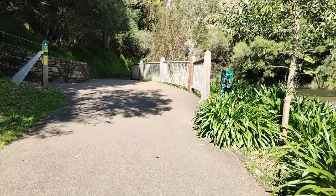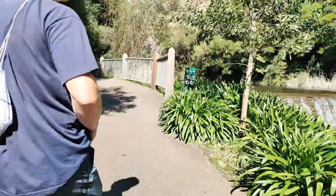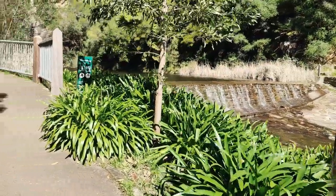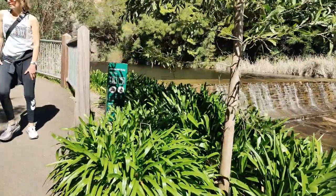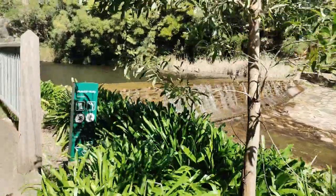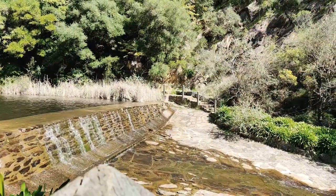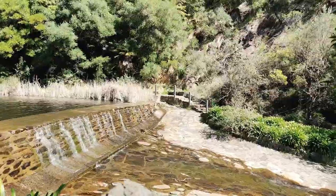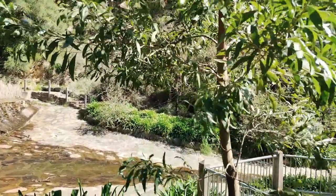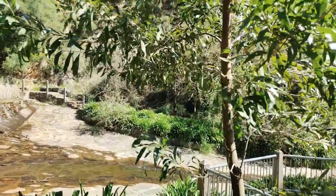I'm sorry. No, that's all right. Good luck though. Find it. Well, probably. I reckon it's probably hidden all about the trees. Yeah. Can't be. I just want to turn on this thing.